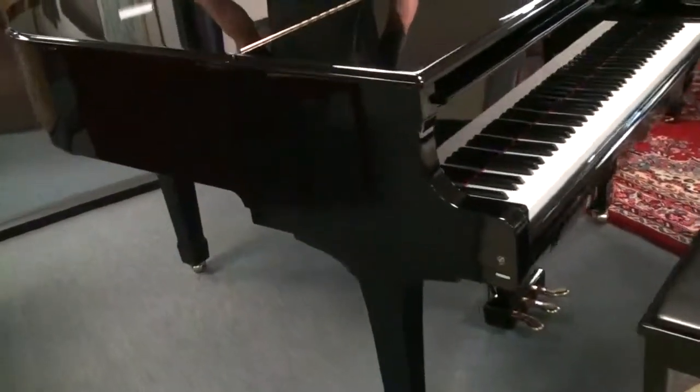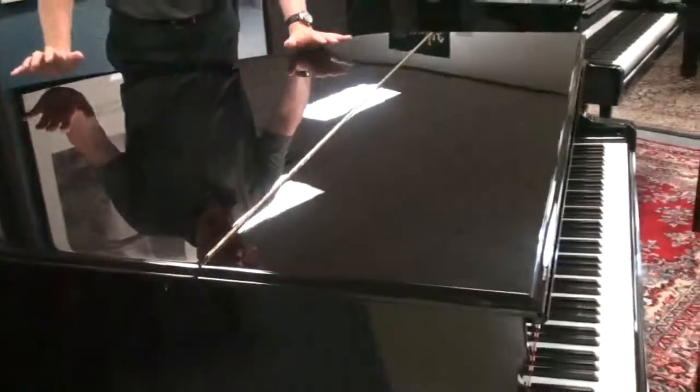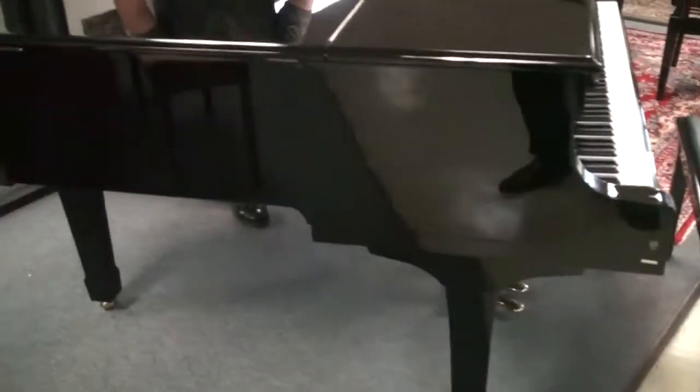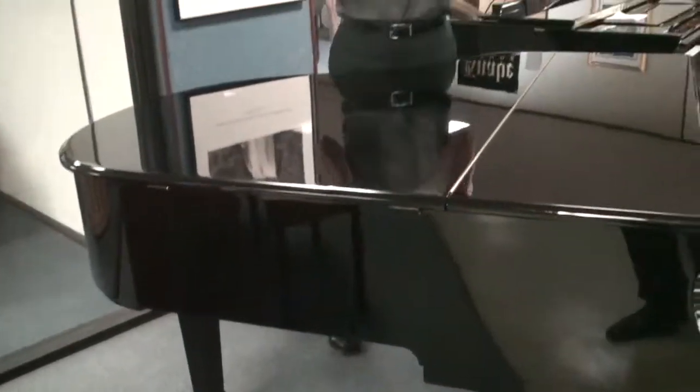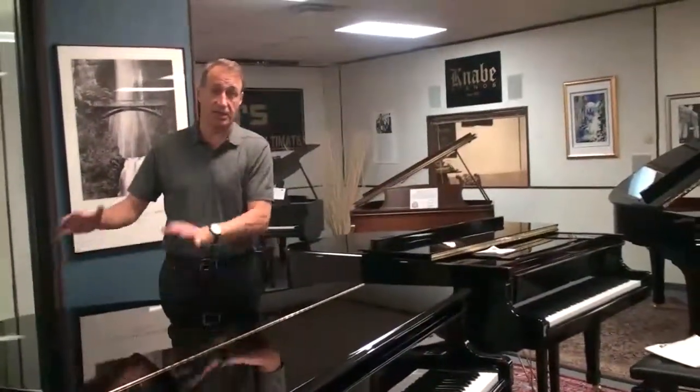Hi, my name is Bob Royer, and this is a beautiful 5'3" C1, which stands for Conservatory, Yamaha Grand Piano. So let's back up. Yamaha has a small grand called a GBK. The GBK is 4'11", they make it in Indonesia, and it's really a stripped down promotional model. It's as simple as that.